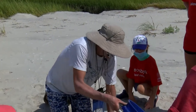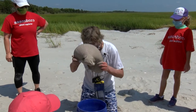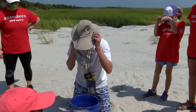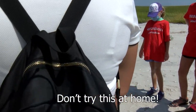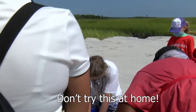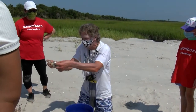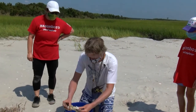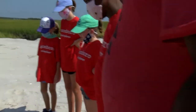All right, we can look at the ghost crab while he's in the bucket. I'm gonna walk around. You see his eyes way up there on stalks, so he can see all the way around. You see his 10 legs. You see those claws that can pinch you. Now I'm gonna use my hat to try to take him out of here, which can be challenging. All right. And you need to be real careful handling them because they can give you a good pinch. Let's call him Casper. Casper the not-so-friendly ghost crab.